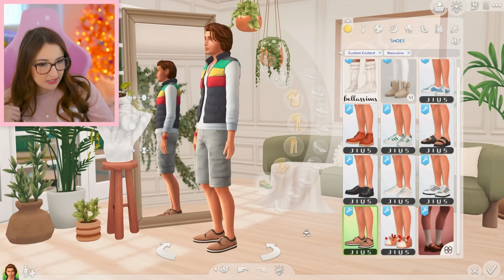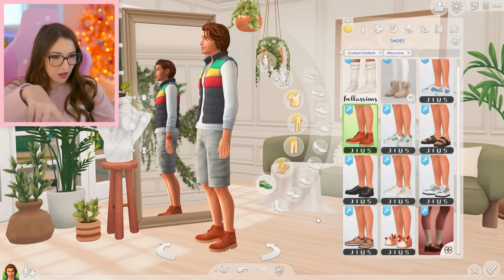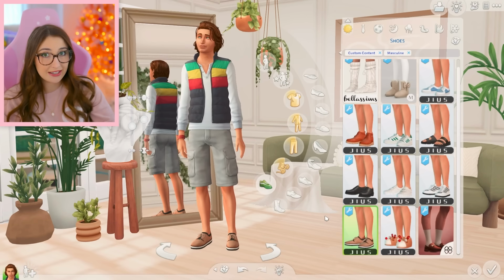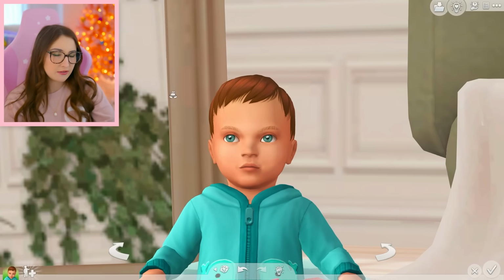I wanna say it was this collection of shoes, like the sneakers and stuff. Like these I love. And these two, I really like those. But I genuinely think that was it. Isn't that sad? There might be some clothes. Let's just move on to infants. Let's just start down here.